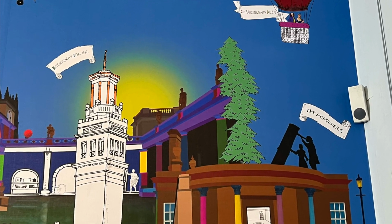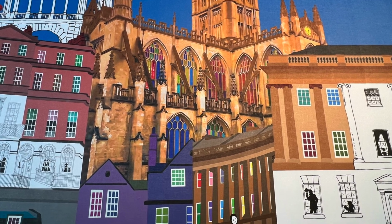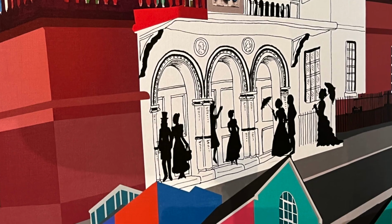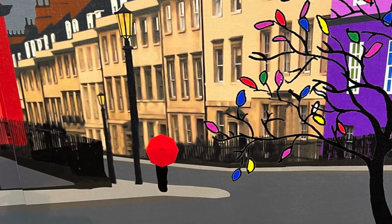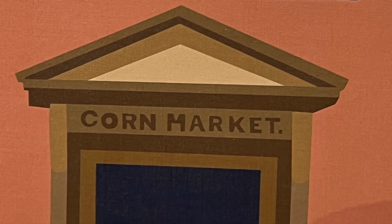Well, the lovely thing for local people who might be encouraged to come here is they can actually spot things. They can spot places, they can spot people. They can even spot a famous cat. Yeah, and I really like that they've put features in there that demonstrate how the buildings have been used over time as well. So the stories of the history of the city are echoed here if you look closely.